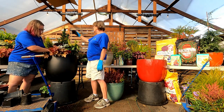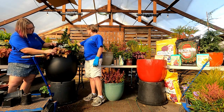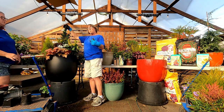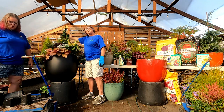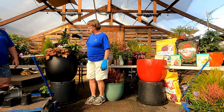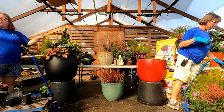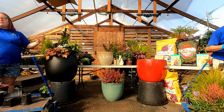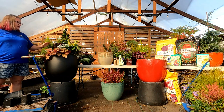Now you can see how she's got it all stepped down. Where the thriller is in the back, this is meant to be against a wall or fence or something, so you're not walking all around to see what's behind it. So this would be great if you wanted to do two of these flanking your doorway. That would be gorgeous, and you could have it all season long.